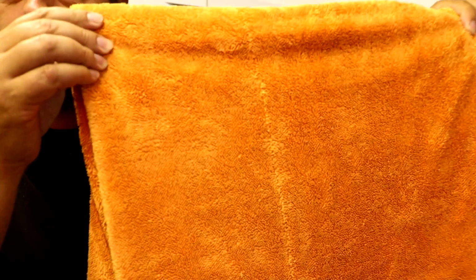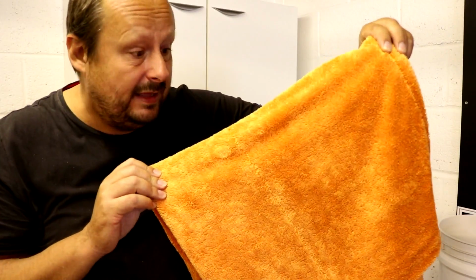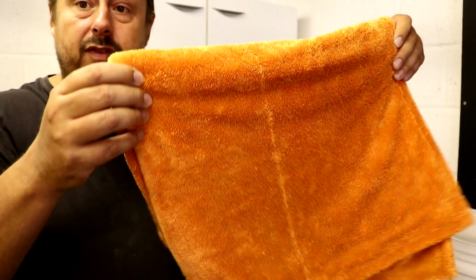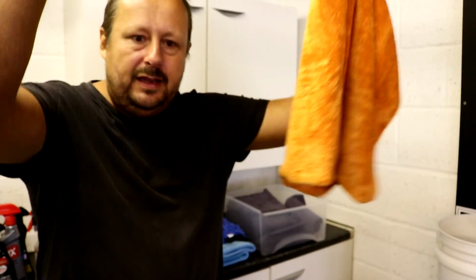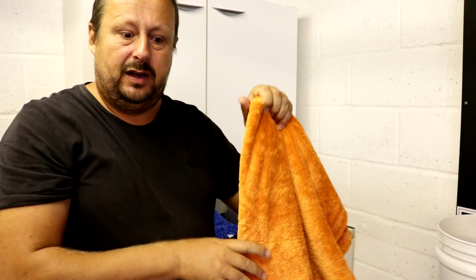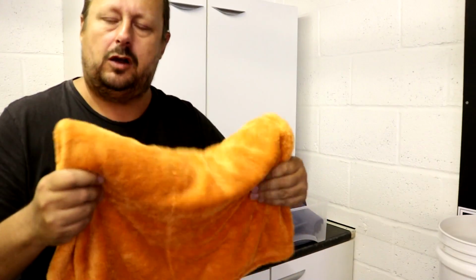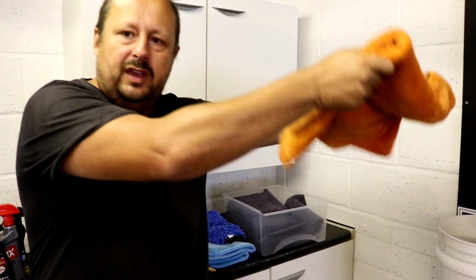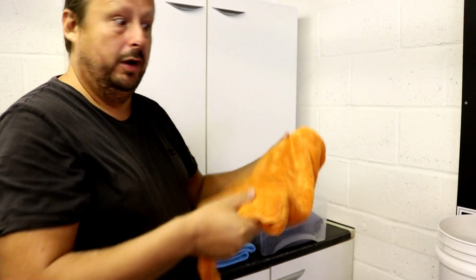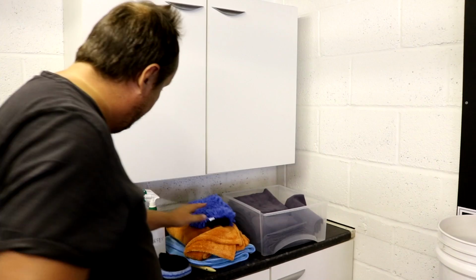Now get yourself one of these twisted loop drying towels from Into Detailing, double-sided ones, and you just use this very quickly. Just drape it on the top of the car, get 99% of the water off. Do not buff with these twisted loop towels. They're not buffing cloths. They just sit and absorb, a little gentle pull and absorb, get all the water off quickly. Get the rest with the hand drying towels.